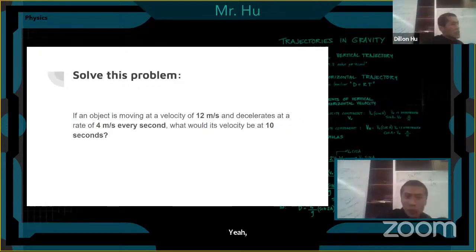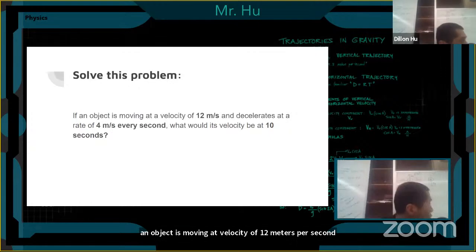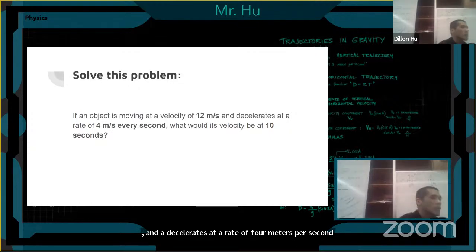So let's take 2 more minutes. If an object is moving at a velocity of 12 meters per second and it decelerates at a rate of 4 meters per second every second, what would its velocity be at 10 seconds?